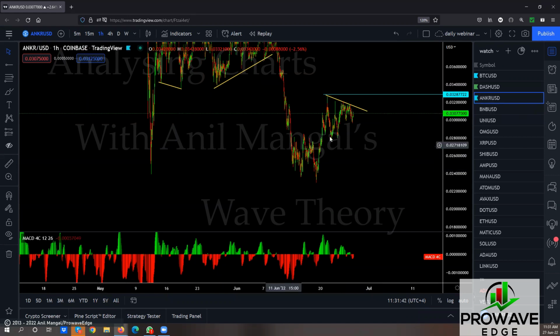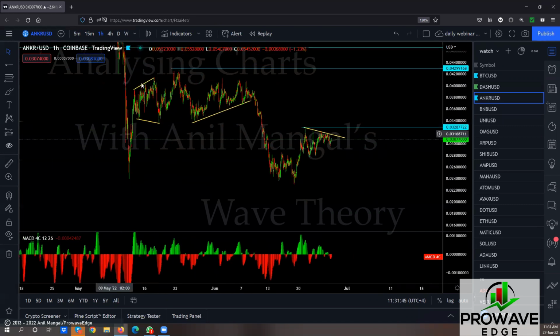The entry order should be there because you're consolidating quite a lot. You probably wait for that to finish and then go. Did we break the low? Let's take this off.